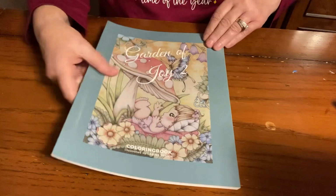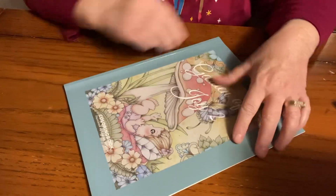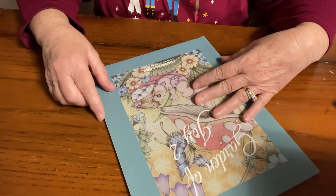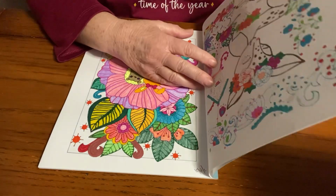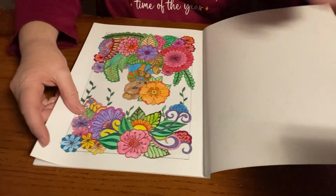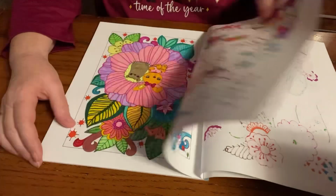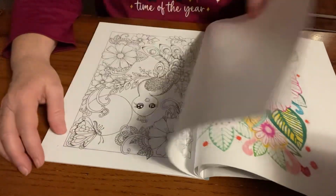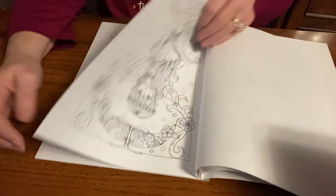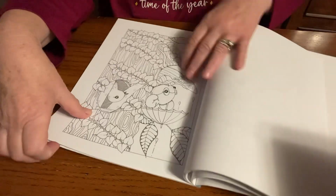Okay, this one is Garden of Joy #2, illustrated by Sabine Designs. And I think I've done a few in here. Yes, I have. There's 1, 2, 3. And this is back in 21, so I've had this book for a while too. I think that might be all that I've done in here.